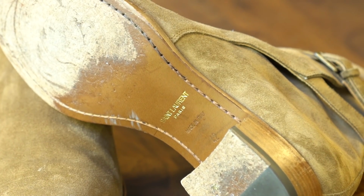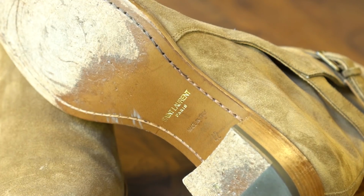I feel like this was one of my worst decisions ever made for $1,000 boots. I've owned them for almost 2 years, worn them less than 5 times, guys.